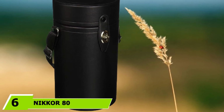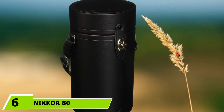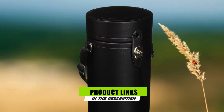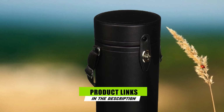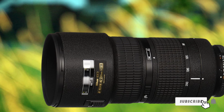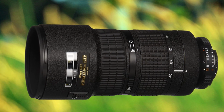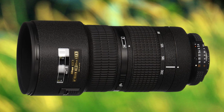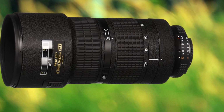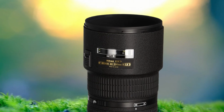The number 6 position is dominated by NIKKOR 80 to 200mm f/2.8D. For those who are looking for an all-around lens that they can use for macro photography or shooting subjects from afar. Perhaps you are a sports photographer or a wildlife photographer. Check out our list of best lenses for wildlife photography. You will definitely appreciate the Nikon AF-FX NIKKOR 80 to 200mm f/2.8D zoom lens.